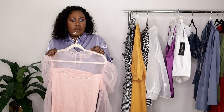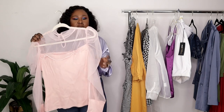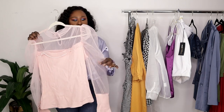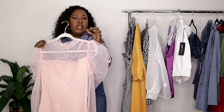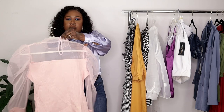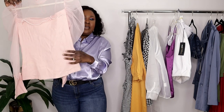And this one will probably be more my style, because it's just a regular top at the bottom, and then it has the whole sheer organza at the top. Now, this is also a puff sleeve. It's a high neck, and it has the button here in the back. And then it's ribbed. I love ribbed tops.